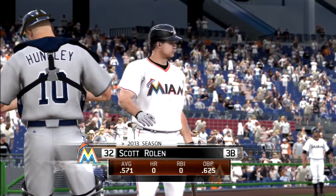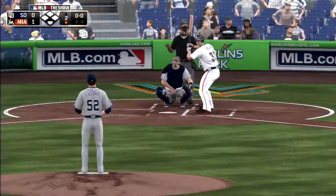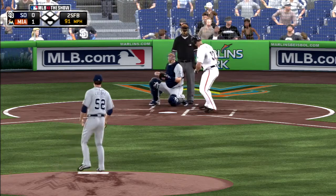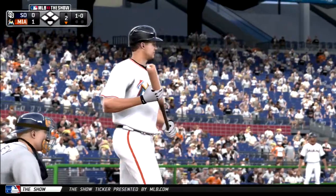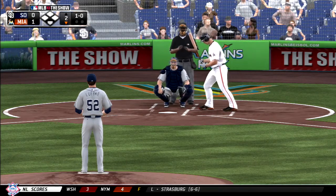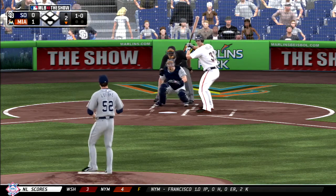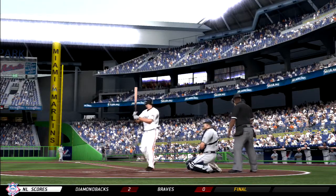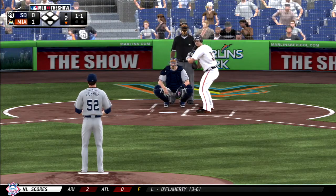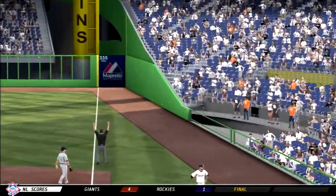Scott Rowland will stand in for the first time now, coming off a 3-hit contest in a loss last night. And he'll try to crowd him there to start the at-bat. It's 1-0. Now a swing as he hits this one into the air, but this will be foul off to the right, out of play. Hit hard to the right side. Foul.